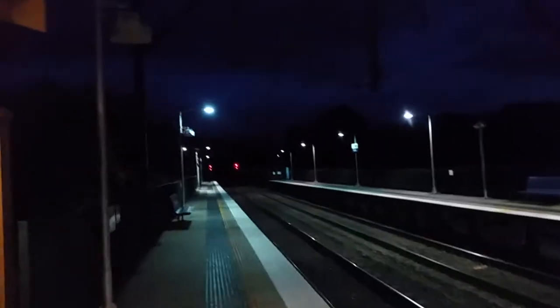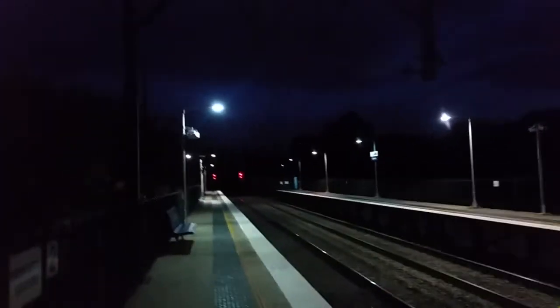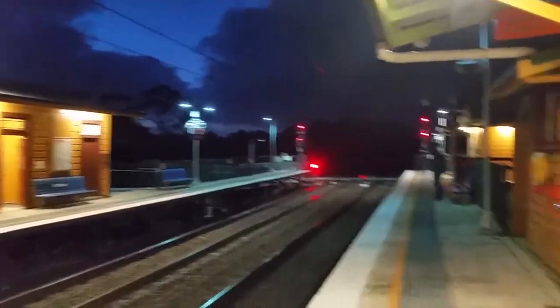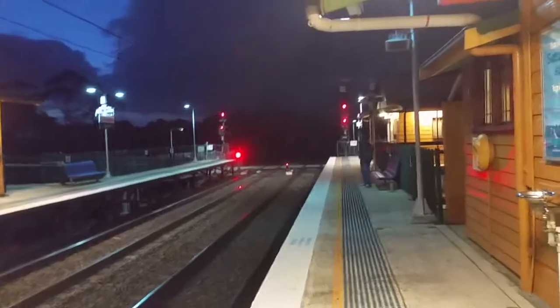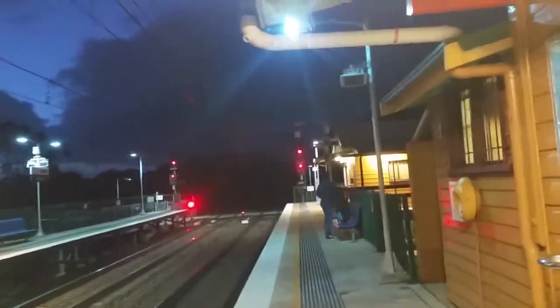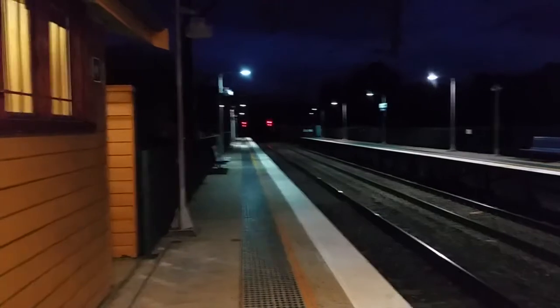Cowan is only the rear four cars of every train, and it can only fit four cars on its platform. So far, it looks like it's just a sea of red for the signals. Nothing much has changed so far. But we've still got another five-ish minutes until a central-bound Oscar will arrive. Once again, Cowan Station.